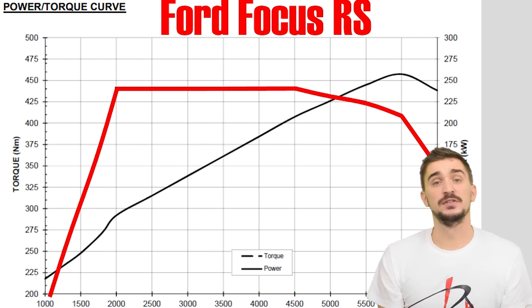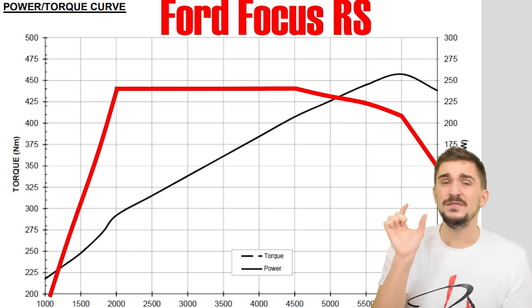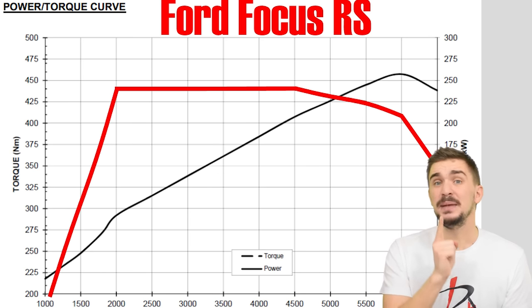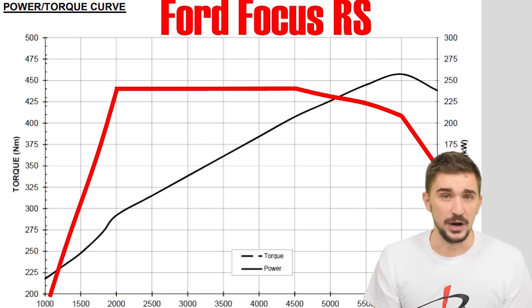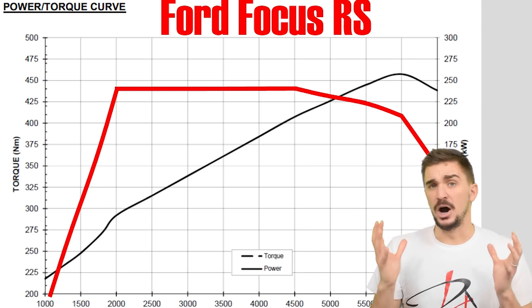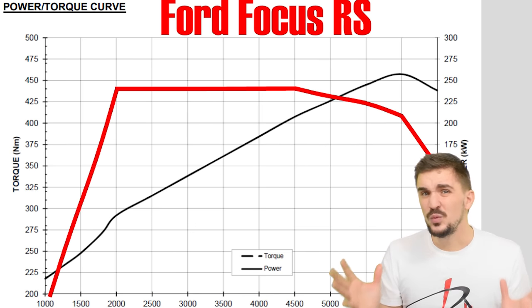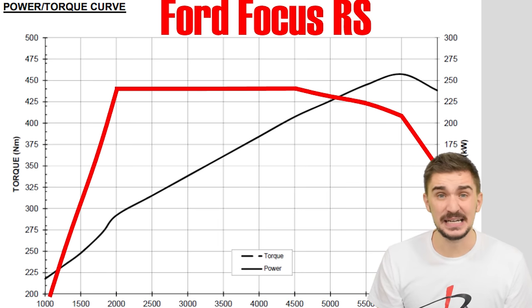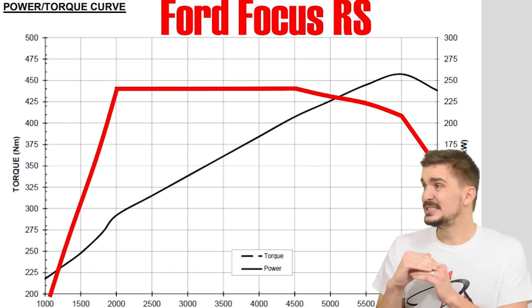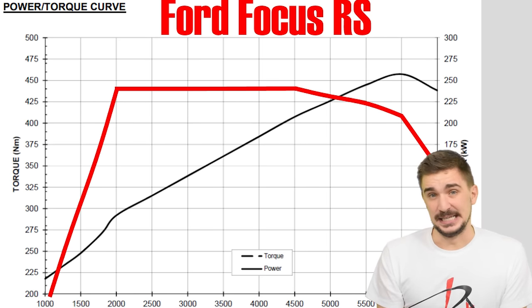This is the torque curve of the Focus RS, and as you can see, it makes peak torque from very, very low in the RPM range, and it maintains this peak torque for most of the RPM range. My point is, modern vehicles have beautifully flat torque curves, and anyone who has driven a modern, especially forced induction ICE vehicle, has probably realized that there is no real-world scenario where you feel like you're missing torque.